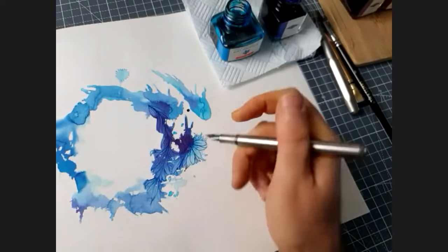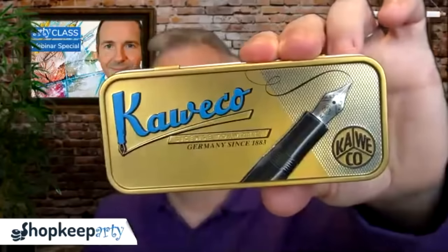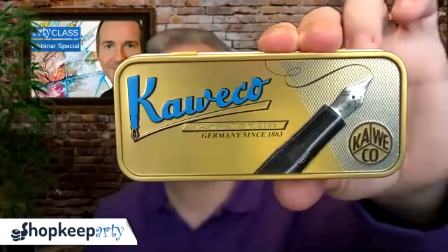Margaret's asked what kind of ink pen again. It's a Kaweco. This is a Kaweco. Oh, very nice. Yeah, I get excited just seeing that packaging, John. It's lovely.